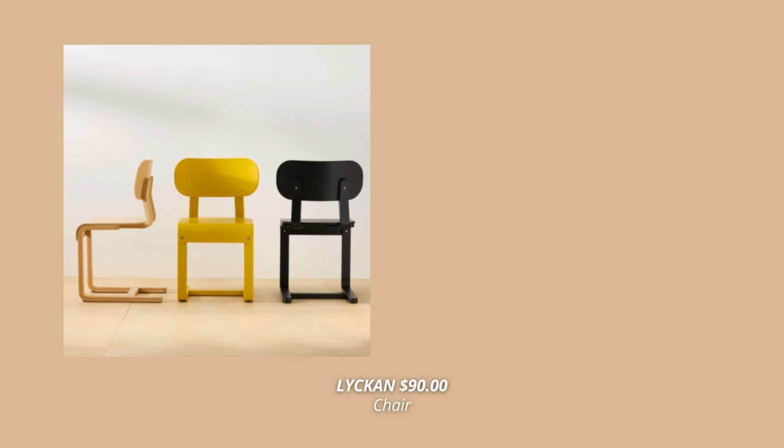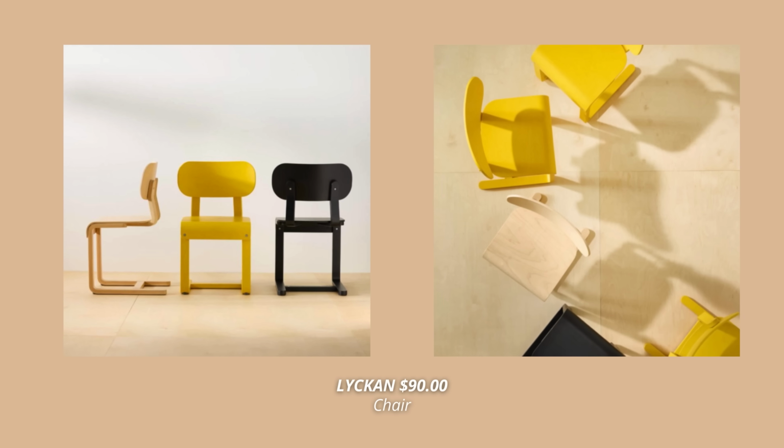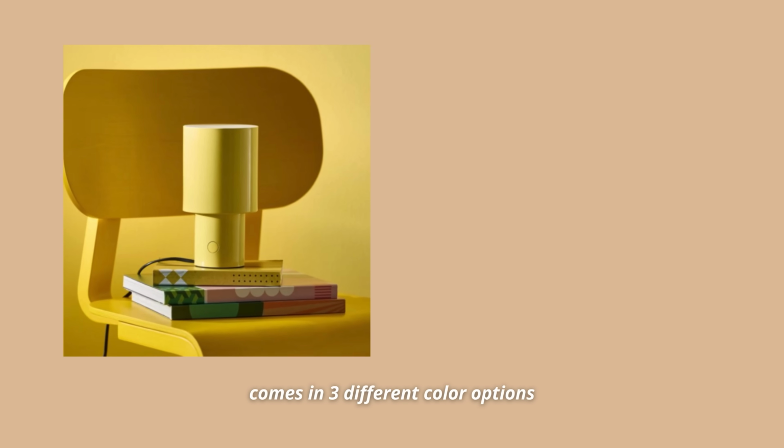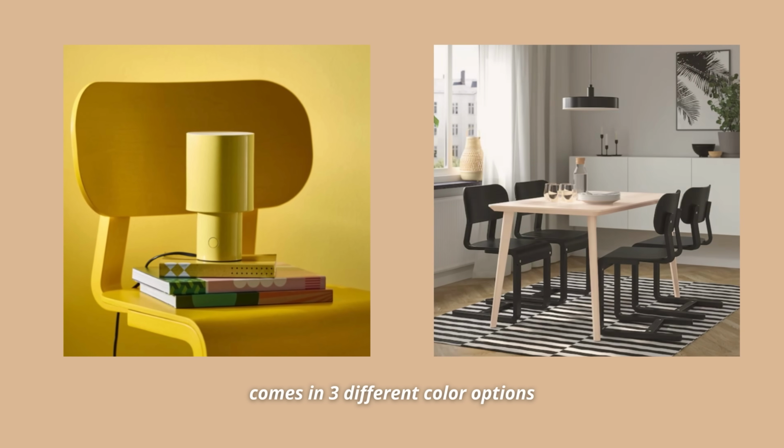And when we're talking about pops of colors and fun furniture pieces, check out this new Ikea dining chair they just released. I mean, this one looks so interesting and so fun. It comes in 3 color options: natural wood, this vibrant yellow, and black. This one is made out of layer glued birch veneer and looks so interesting, fun, and comfy.